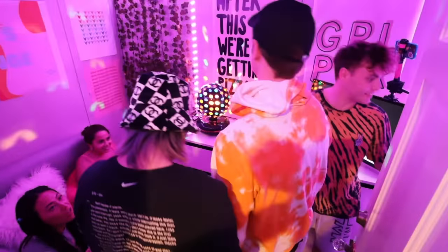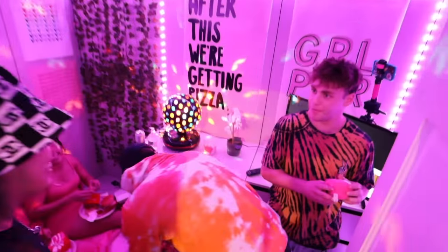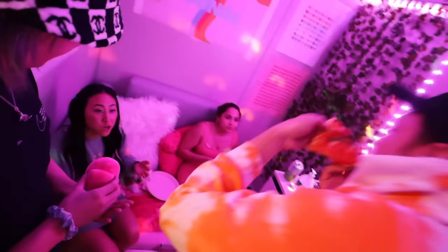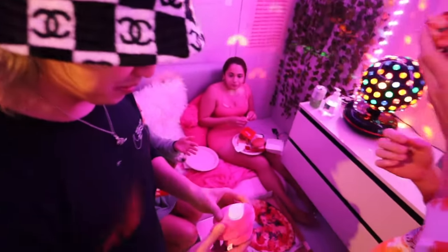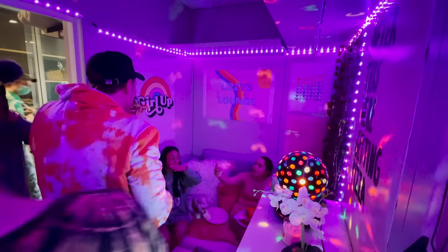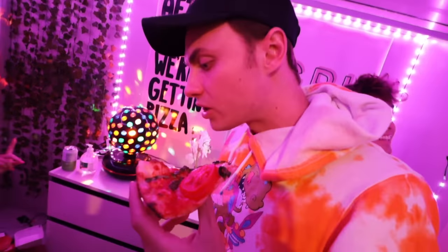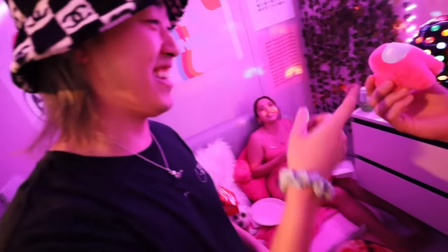This is lit. Why is your TV so small? Stove! Oh! This is adorable. This is actually kind of fire. These are sick! If you guys don't come in, close the door. Shouldn't we make them finger puppets? We'll cut holes and make finger puppets and play Among Us. That's actually pretty genius. I like that. That's cute. I like that a lot.